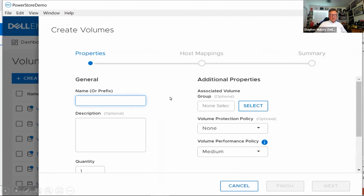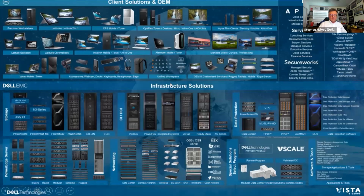And then the last one shows you how to create a volume. It's really, really simple. You put a name on the volume. You can put a description of what it is. You say which volume group you want to put it with. You select one, it'll show you them all. You want a protection policy, so I want to do snaps at whatever time. And what performance do I want? And below this is how big you want the volume to be. It's literally one click and it goes and does it itself. You don't really have to get involved in that.